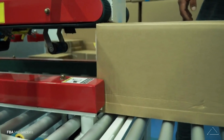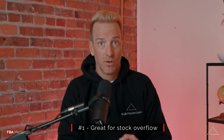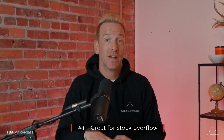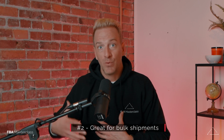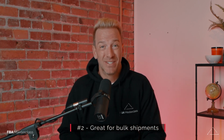So why are these warehouses important? Number one, like I just talked about, it's great for stock overflow. So if you've got to kind of reserve some inventory that's not ready to go into Amazon, or there's not enough room in Amazon, you can stage it there. It's good if you want to have bulk shipments. Maybe you bring on retailers over time and you actually need to send bulk shipments to other wholesalers that aren't only Amazon. Gives you another set of inventory that goes to non-Amazon bulk customers.